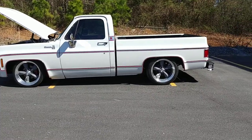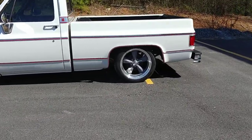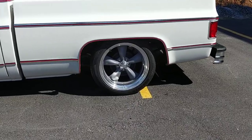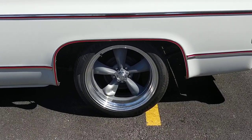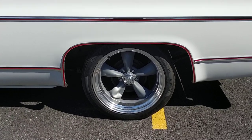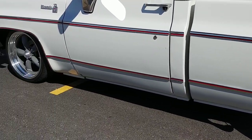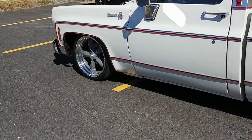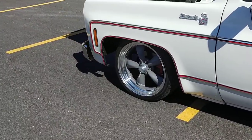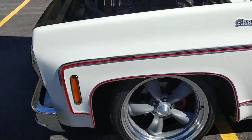And then you can see the beautiful 20-inch American Racing Torque Thrust wheels with the gray centers. This is a staggered setup with an 8.5-inch wide wheel up front and a 10 in the rear. Let's take a look under the hood, see what we've got here.